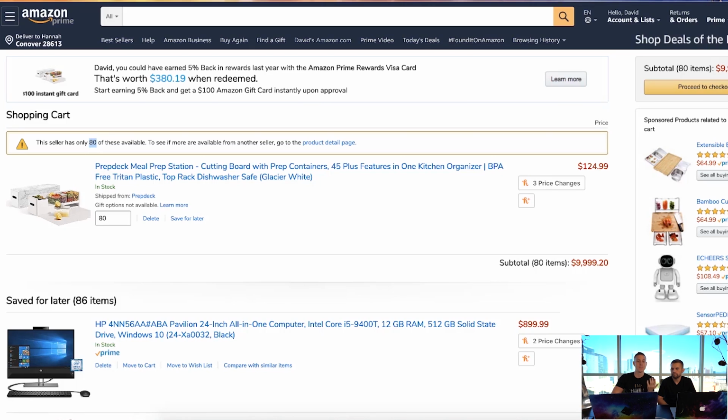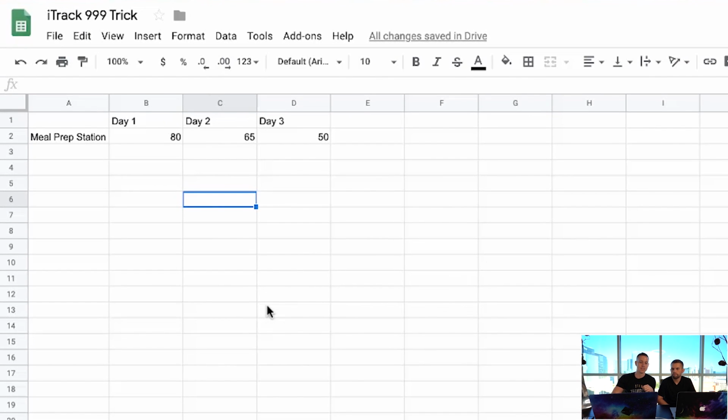So what I like to do is set up a very basic little spreadsheet like this with the meal prep station, for example, the name of the product, day 1, day 2, day 3. You can see that in day 1 it had 80 units, day 2 it had 65, day 3 it had 50. Now it's not always this perfect. I just wanted to show you guys what this actually looks like. And that, guys, is how we do product research.